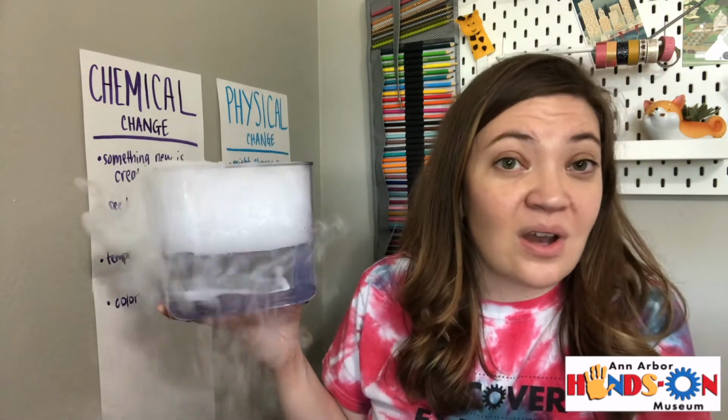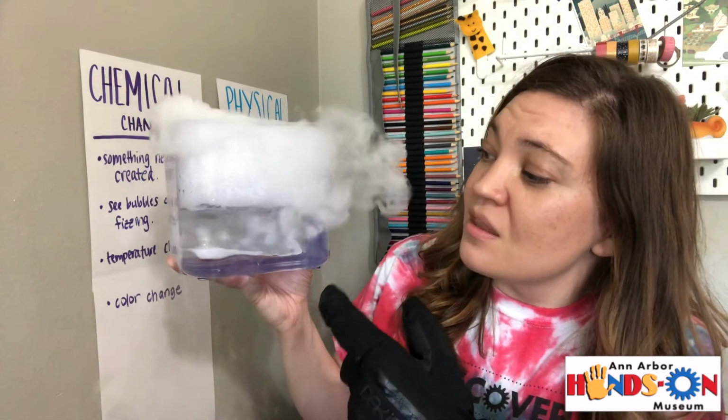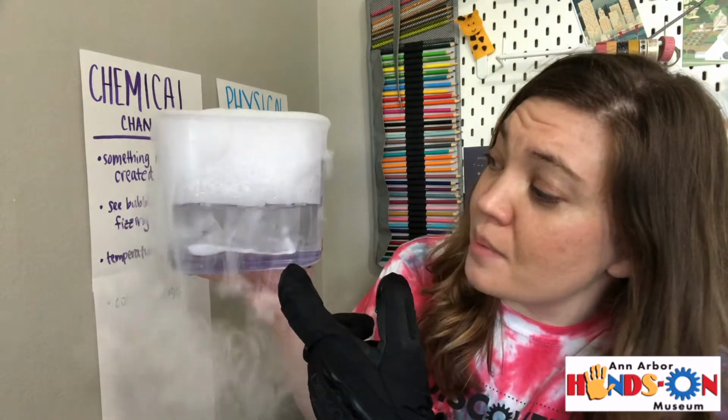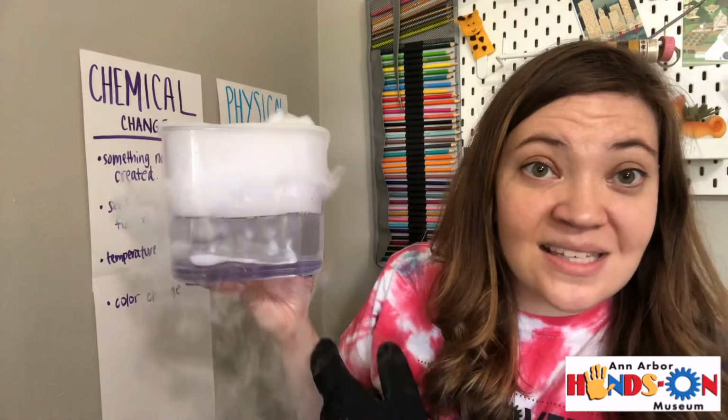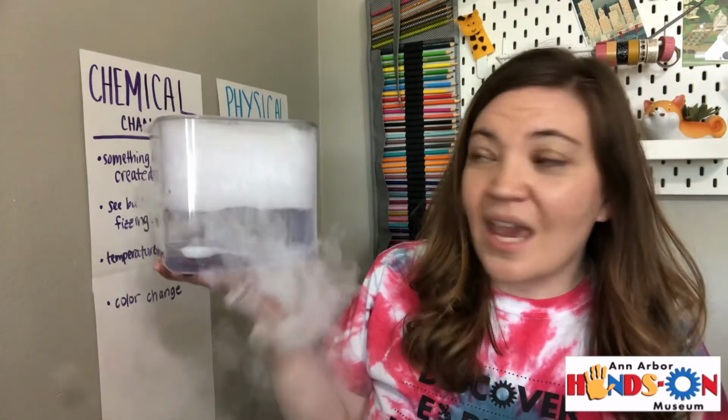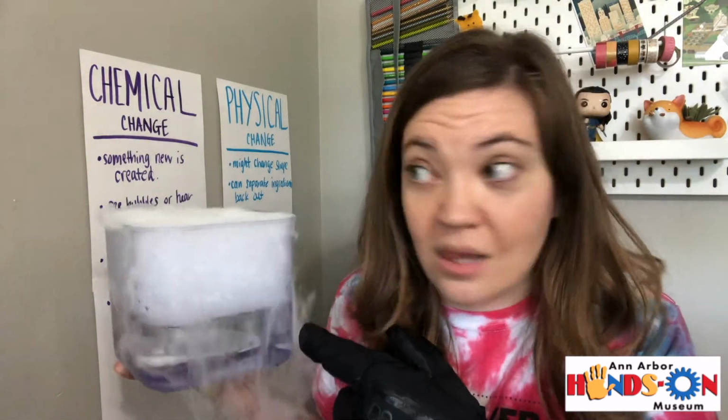Kind of like what we saw when we did the elephant's toothpaste experiment earlier today. The oxygen in the elephant's toothpaste was getting trapped in the soap bubbles. And in this case, the carbon dioxide is getting trapped in the water. That is pretty cool. And makes for a really good cauldron around Halloween time.